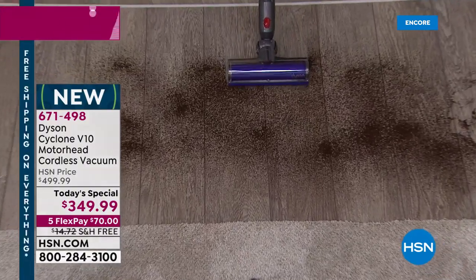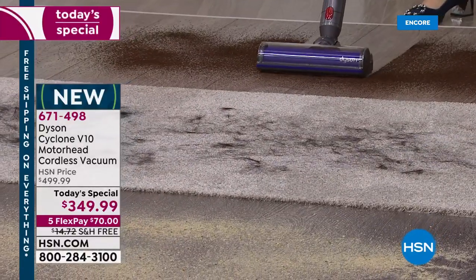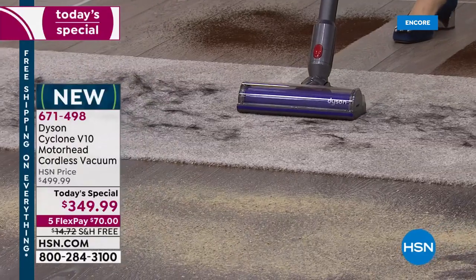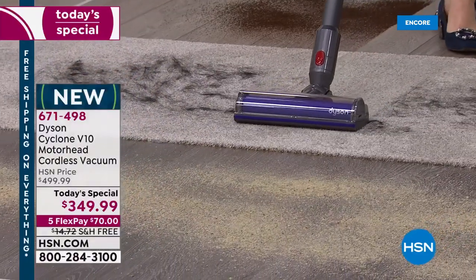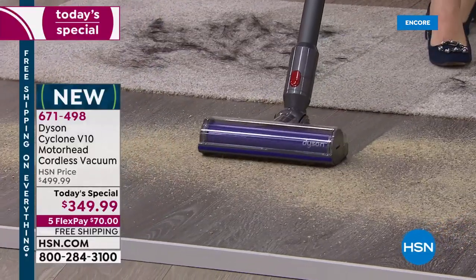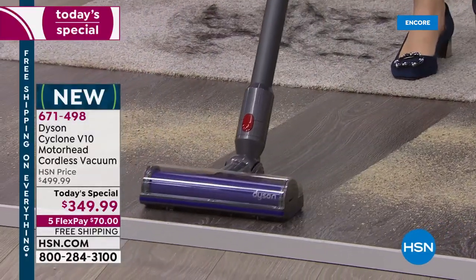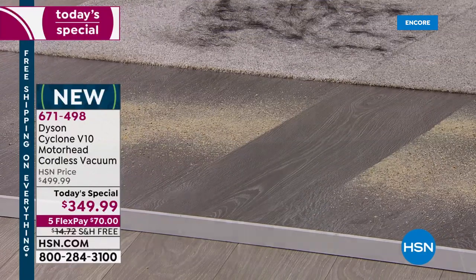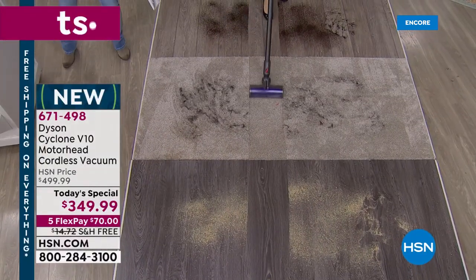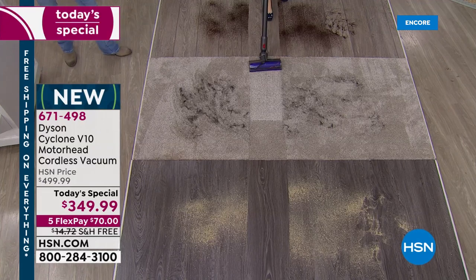And remember those three different modes, with upwards of 60 minutes of continuous runtime. It weighs only a few pounds. And as you can see, Gemma is going from carpeting back to hardwood floors. It's not spitting everything all over. That is just wild to me. One pass, and you even got all the pet hair. I'm so fussy, Shannon. You are. I can't just leave a mess.